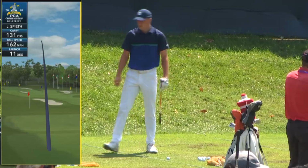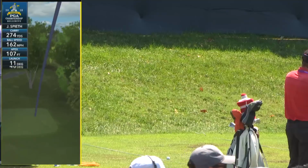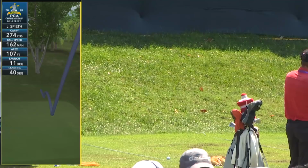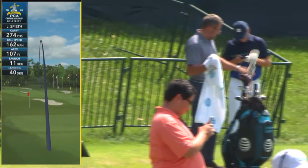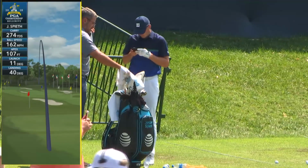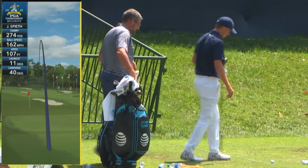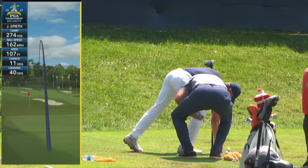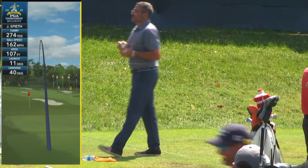Notice how deliberate Jordan is over his shots as he prepares, where Tiger is hitting them a little bit more frequently. That's a different type of preparation. One's warming up, one's actually focusing a little bit more on maybe some technique. Jordan being at 274 yards with the 3-wood, apexing it at 107 feet.